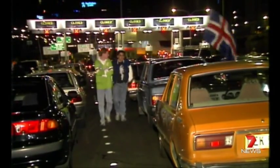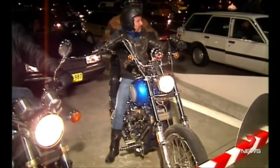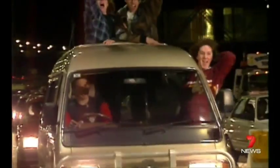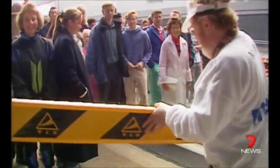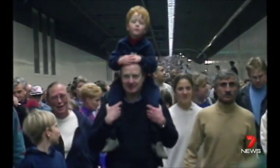The Harbour Tunnel opened on cue, with a queue in the middle of the night. Then at 3 o'clock, they got the green light. The first to drive on Australia's only underwater highway, "Away you go!", were beaten across the harbour by those who walked the tunnel the day before.